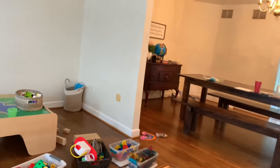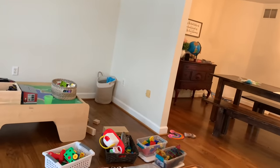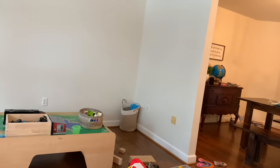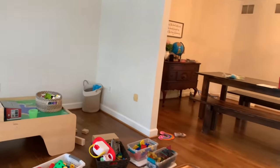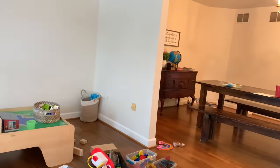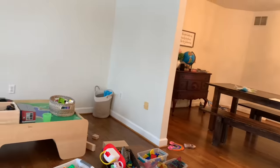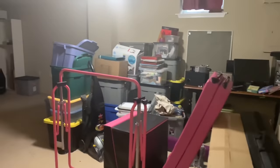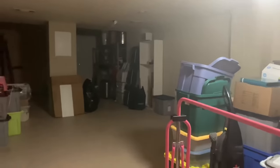I think if I have like 6 or 8 things out, that'll be better. They play longer and more intentionally when there's less to choose from. And I rotate regularly. So I have no problem putting things in a bin for a month in the basement, especially now that the basement's so much more organized and there's not that much more to go through down there.